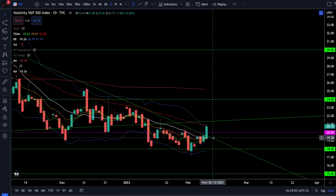Now, if we get another daily close tomorrow with the VIX above 20, we are very likely going to start losing our support trend lines and our bull trends, and we could start into a correction that could last the next couple of weeks. So watch the VIX very closely, but don't think just one day above 20 is enough to break the support trend lines. We need to see price action proving it.